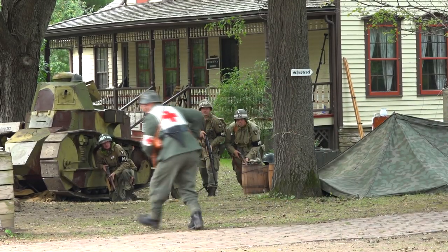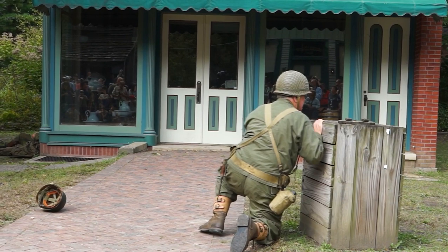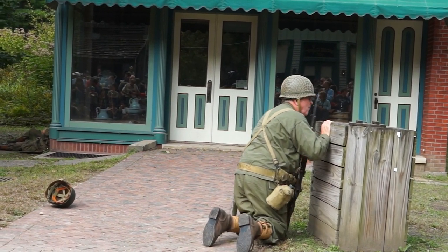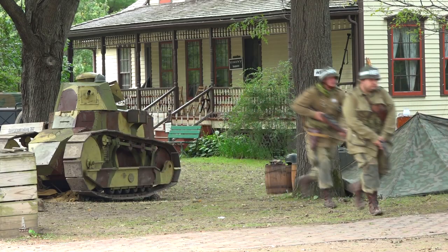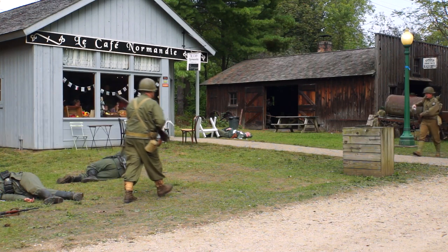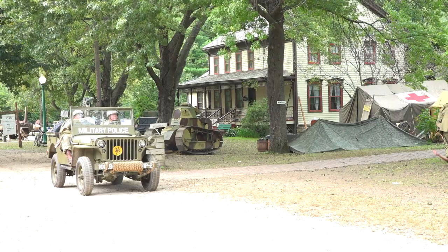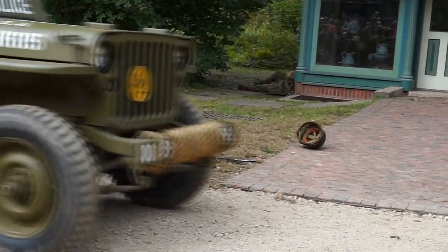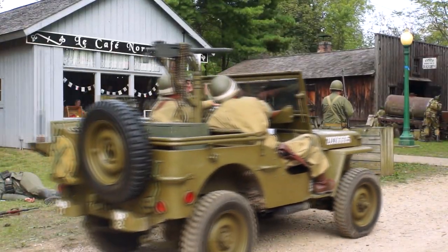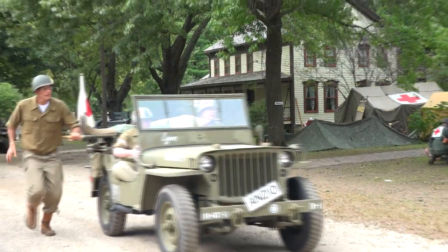Well, one of the wounded might have a lucky day. The column that's coming back behind these MPs turns out to be a medical platoon. They also could help tend to the wounded in this town.